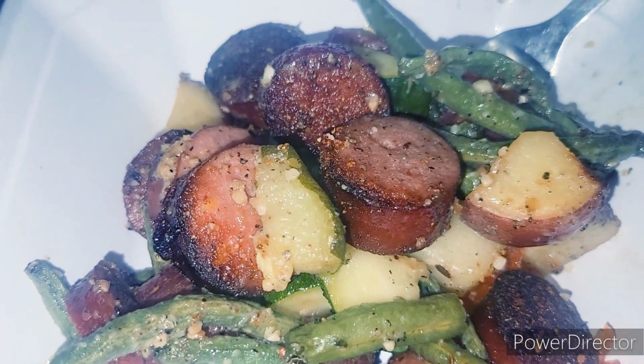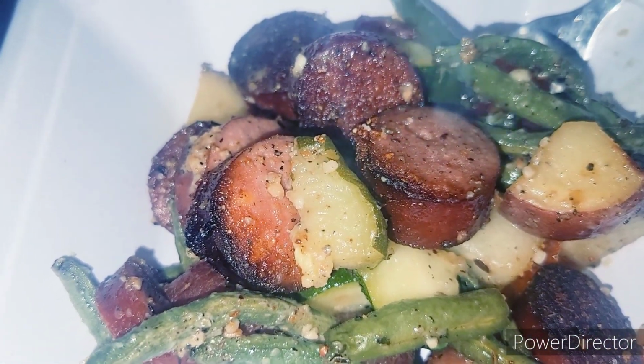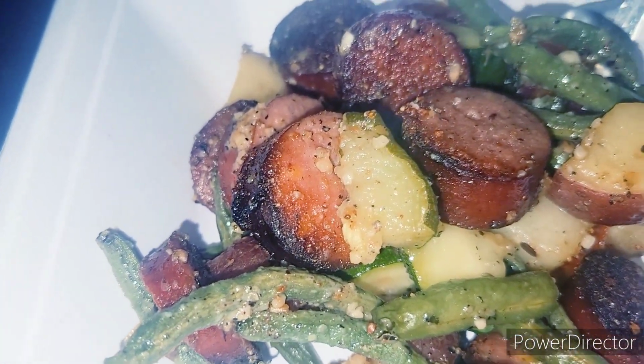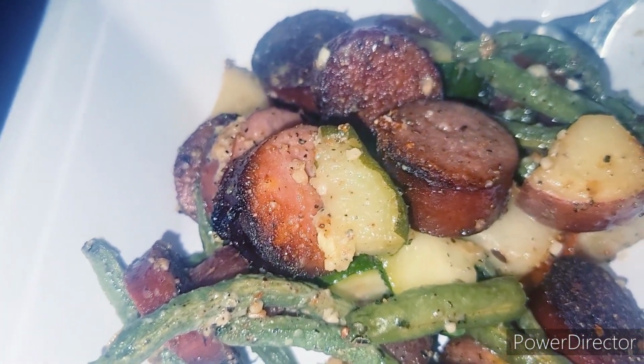Now I'm going to show you right now. I added everything up, and this is what it came to. So this is how much this meal cost, which I think is a really good cost. Make it until payday meal.